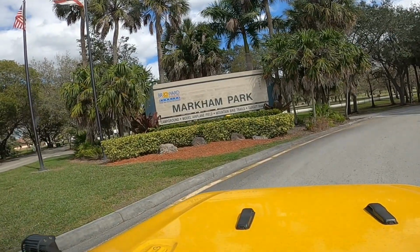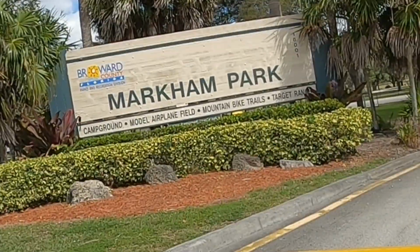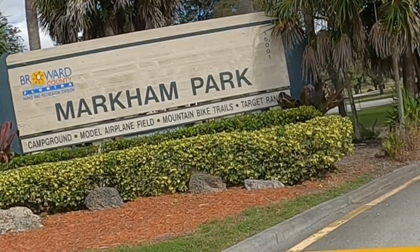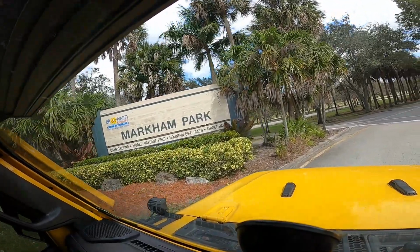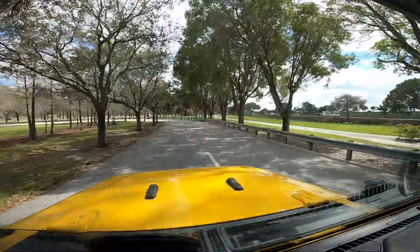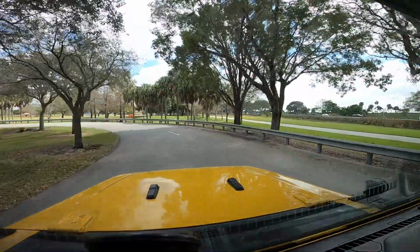This is the entrance, and that's all the things that you can see here. Campground, motor airplane field, mountain bike trails, and target range. This is Markham Park, and this is the entrance of the park. This park, weekday, is free. You gotta pay a fee, $150 per person on weekends.